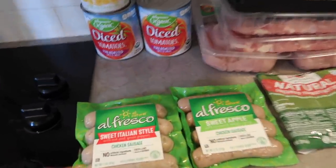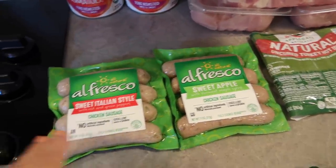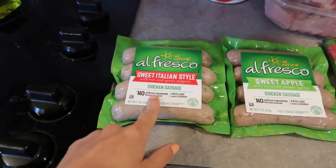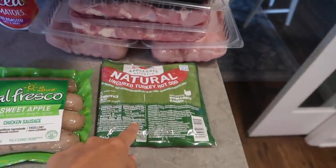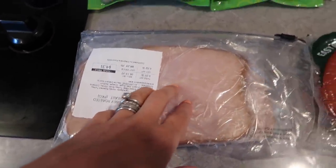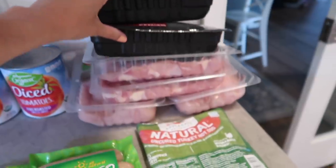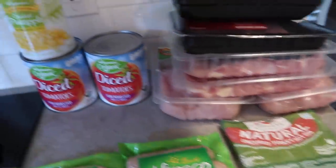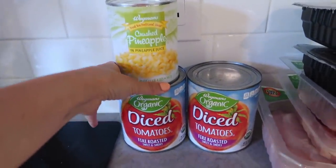So for the meat, I've really been liking this chicken sausage. This one is sweet apple, this one is sweet Italian, of course hot dogs for the kids, kielbasa, some honey turkey, and then I got two things of ground turkey, two things of chicken thighs, and two things of chicken breast. Two cans of diced tomatoes.